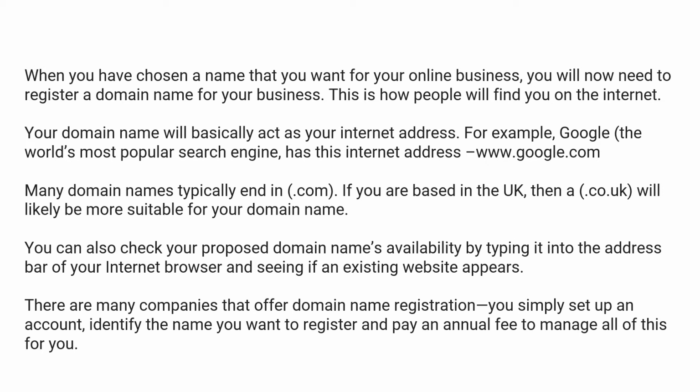Many domain names typically end in .com. If you are based in the UK, then a .co.uk will likely be more suitable for your domain name. You can also check your proposed domain name's availability by typing it into the address bar of your internet browser and seeing if an existing website appears. There are many companies that offer domain name registration. You simply set up an account, identify the name you want to register, and pay an annual fee to manage all of this for you.